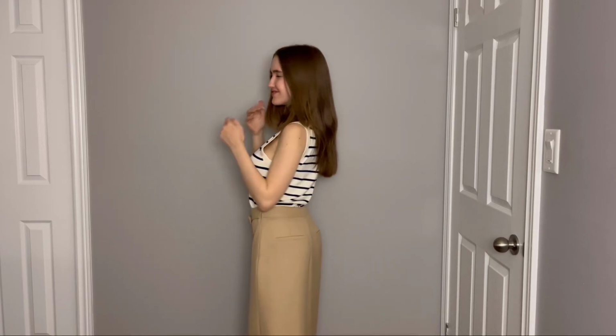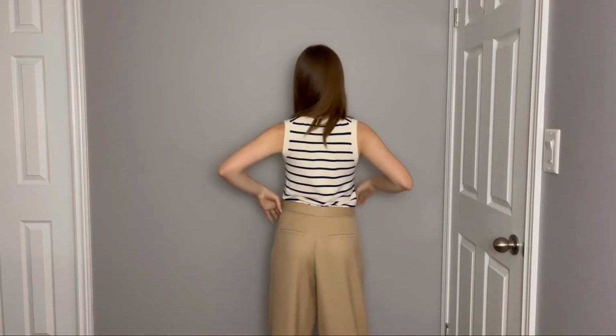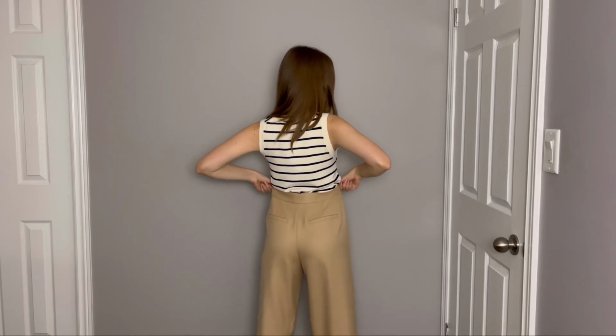Alright you guys, here comes the first outfit and this one is definitely for the office. Let's quickly talk about all the items. When it comes to this top, it is nice. I love the material. It's very cozy. It's very nice to be in this sweater. When it touches your skin, it's fantastic. I love it.